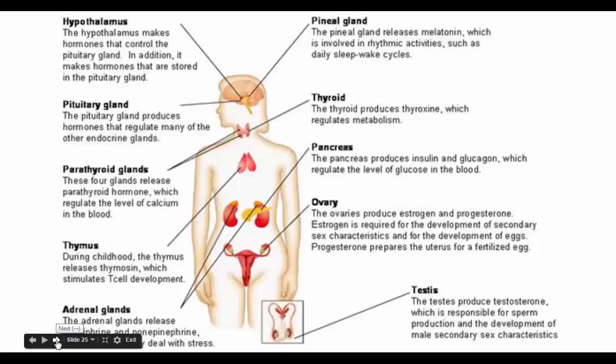So we have a few different diagrams here in your notes to help you understand some of these. So don't worry right now about labeling that diagram. This shows most of the endocrine glands. Talks a little bit about what their function is. So let's just review some of them.